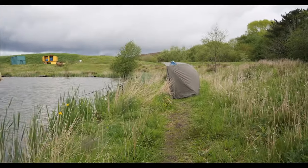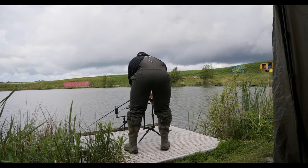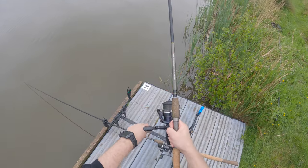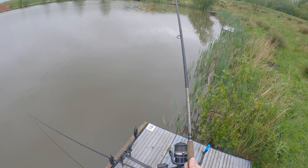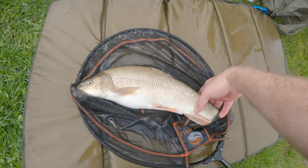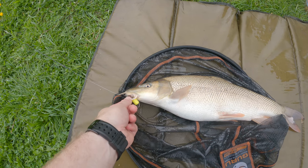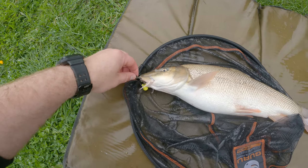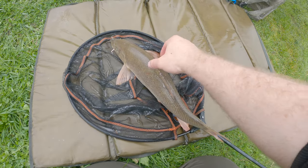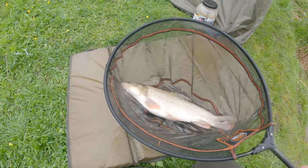Fish that then. I feel small. Well, I didn't get that footage because my GoPro's playing up and the batteries are low, I didn't charge them. But just a nice barbel there on the pineapple wafter on the Ronnie rig. Chunky. Let's get it back.